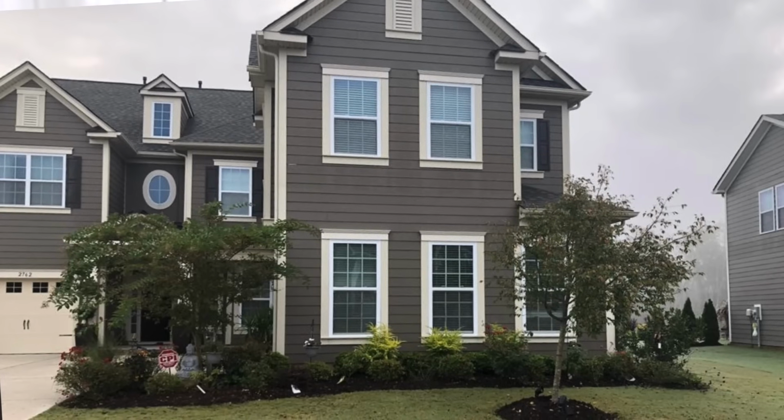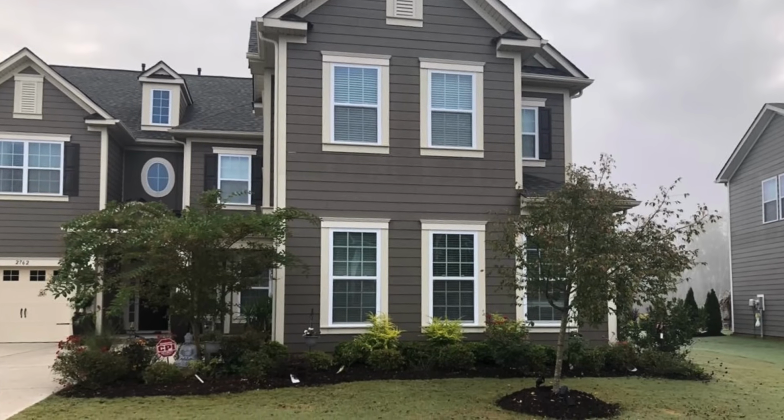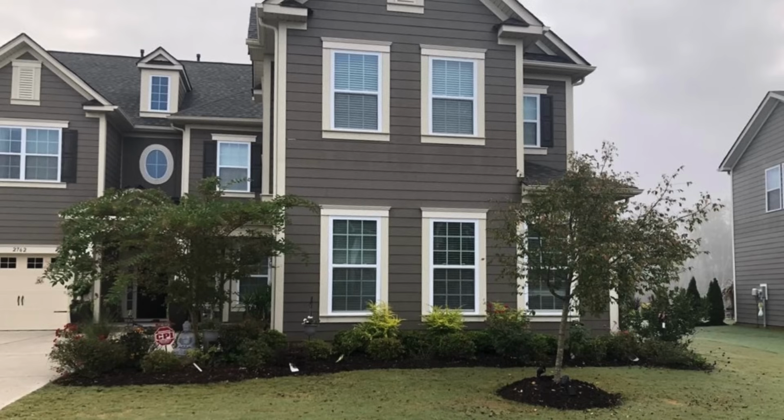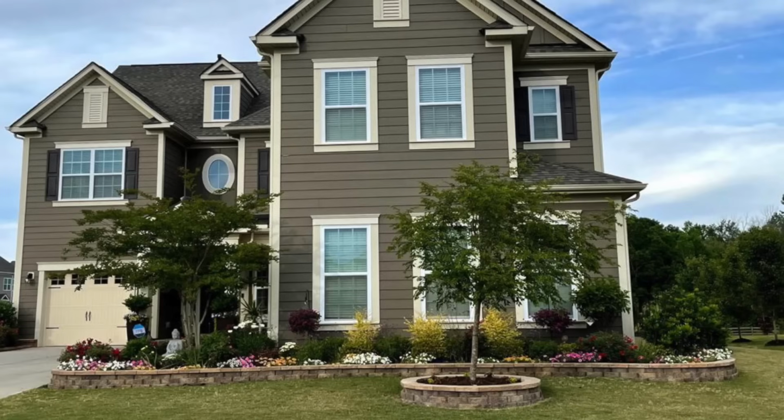Beautiful home. I mean, I love multiple roof lines like that. That's really pretty and a beautiful color too. And the flower bed looks fine. I mean, it's full of plants. It looks like some different things in there, but let's see what it looks like after you said you redid it in 2021. Oh my goodness.